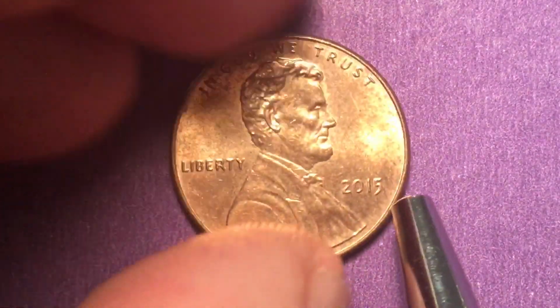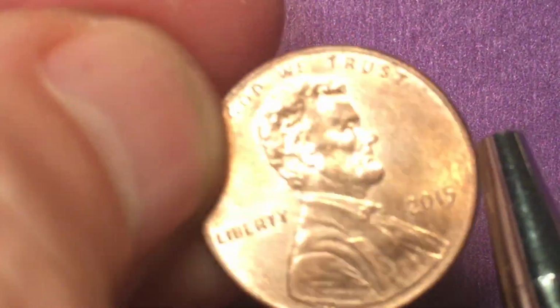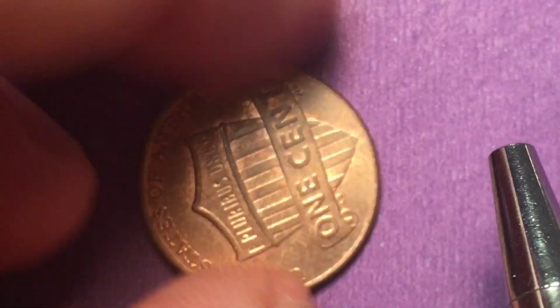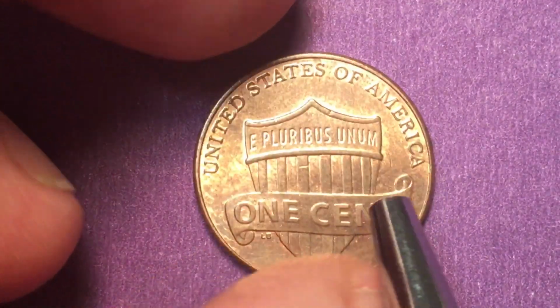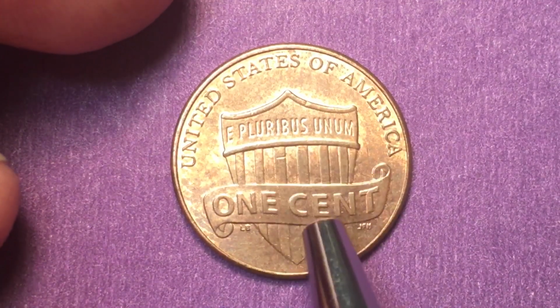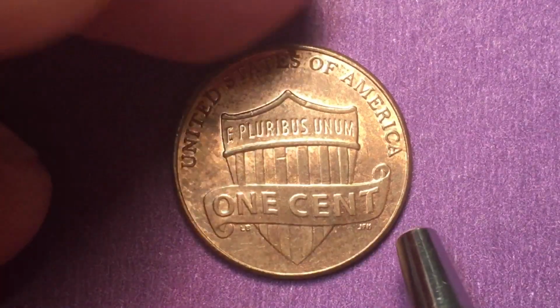Here's a 2015. Well, at least we got a little bit newer. And in 2015, of course, when we turn this one over, we know we're going to see a different back. And these are called the shield cents, or the shield pennies. It says United States of America at the top, E Pluribus Unum, the shield, and then 1 cent and a banner across.